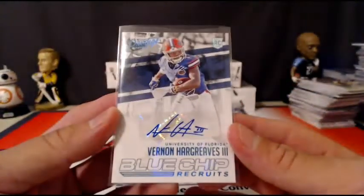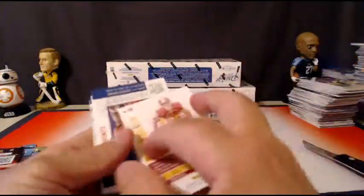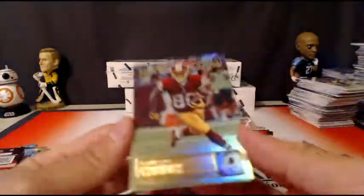TB going out to Tampa Bay. Ooh, numbered to 50, Jamison Crowder. Redskins are doing well. The Redskins have had some hits. 37 of 50.